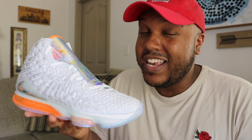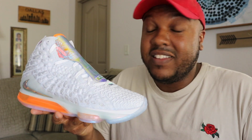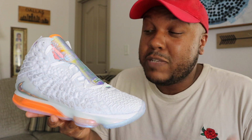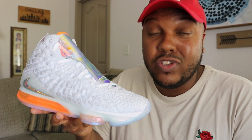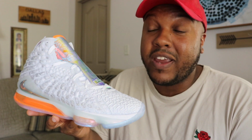For this size 13, I'm seeing the resale price around 330 bucks. I personally think this sneaker should be worth way more than 330 bucks on the resale market. But unfortunately, LeBron's past for not having good looking basketball shoes off the court is probably hurting the resale of this dope shoe. But I will say this, over time, the resale price for this sneaker I truly believe is gonna go up. So if you really want this sneaker and you don't want to pay an arm and a leg on the resale market, I suggest you hop on that resale market and buy this sneaker as soon as possible.